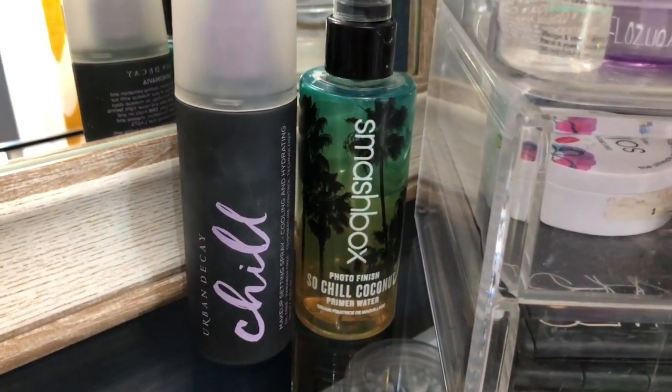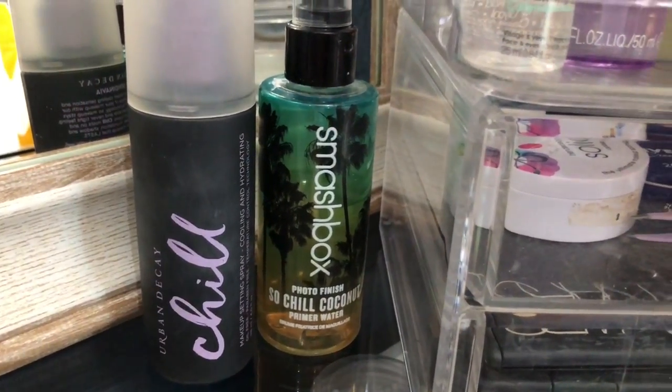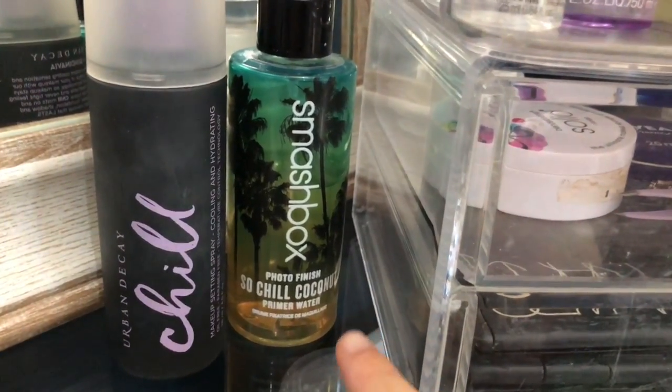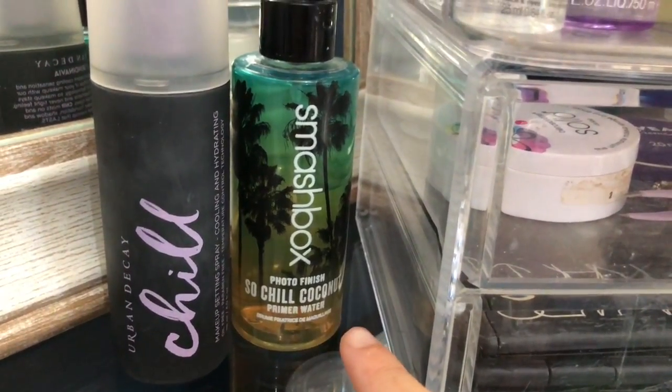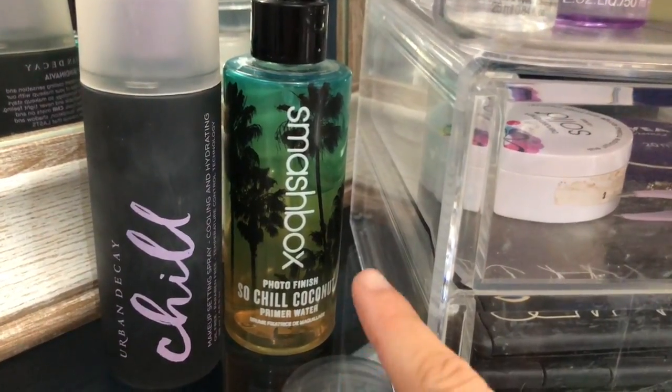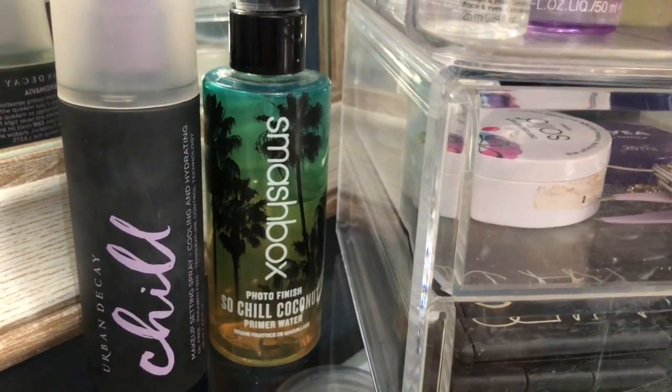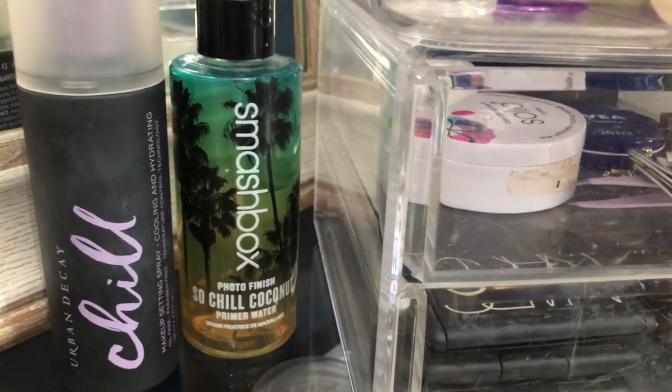Here to the side I have my setting spray, the Urban Decay Chill. I like that setting spray. And then this Smashbox is actually something my sister left here, the Photo Finish So Chill Coconut Primer Water. So I'm not really sure about this because it's not mine, it's my sister's. I've tried it a couple of times, but that's it.